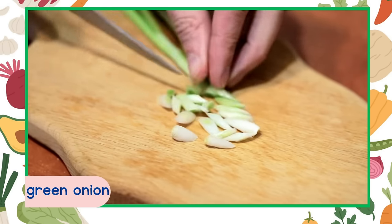Can you guess this fruit? Cherry. These are cherries.